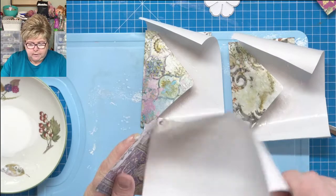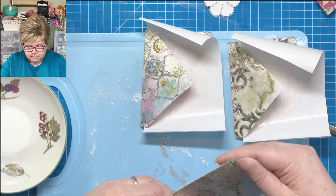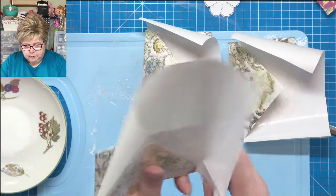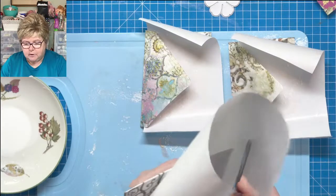I don't need this humongous piece of freezer paper. But you'll feel it if you've got it on your hands or anywhere. It's sticky, it's so sticky.